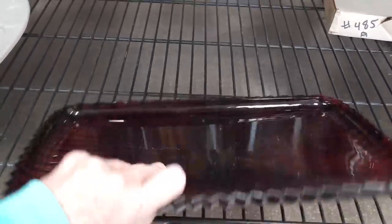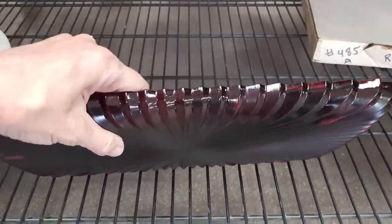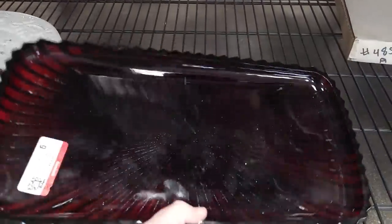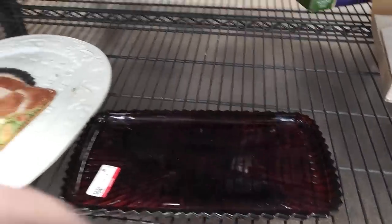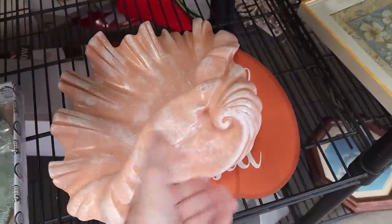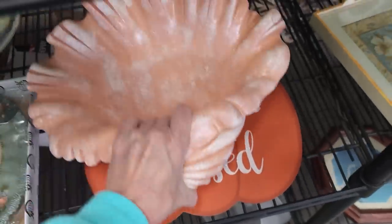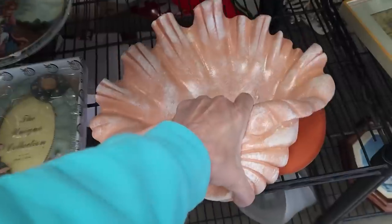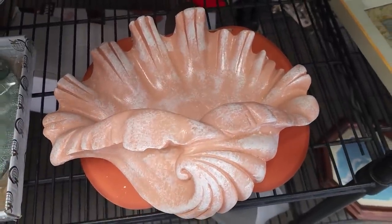This is a pretty piece of ruby red for $7.99. That's really, really a pretty piece, but I'm gonna leave that one. I'm going to go back over to this shelf and see what I missed, because I saw this shelf and I never went back and looked at it. Oh, it's a wall hanging, wall pocket kind of dealy with no price. So you know what? We're going to put it in the cart and find out how much it is.